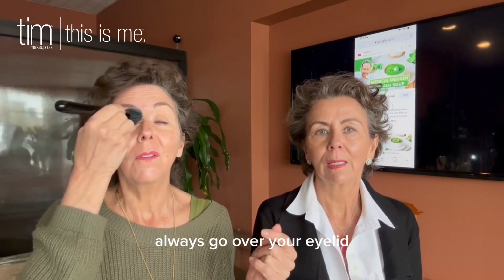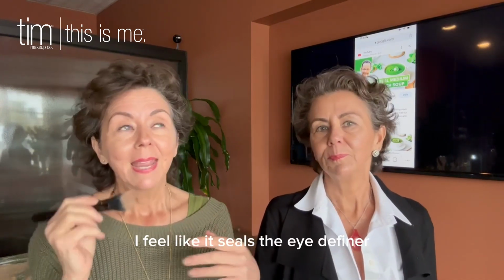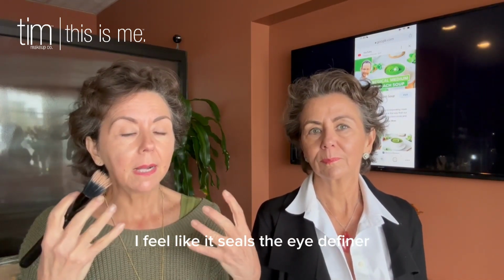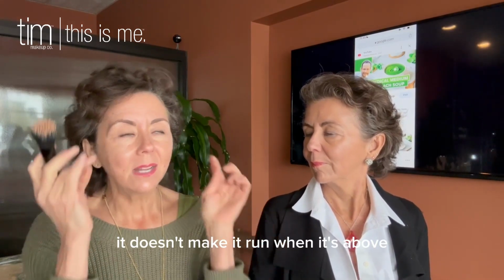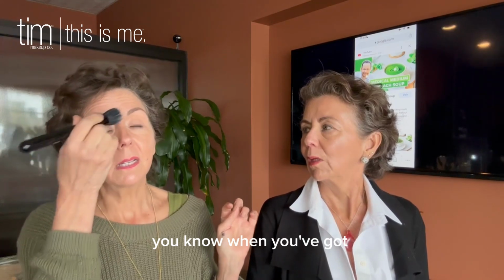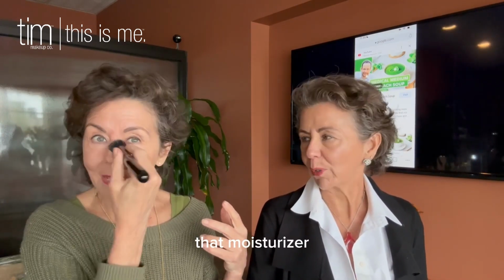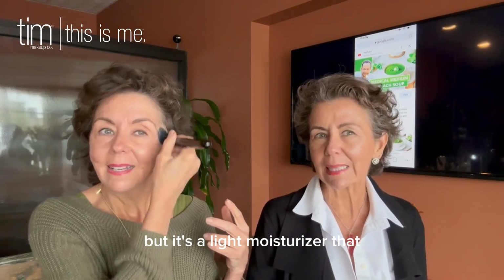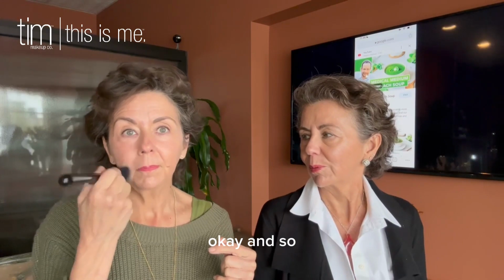Always go over your eyelid, even over your eye definer. I feel like it seals the eye definer. So it's interesting that it doesn't make it run when it's above, when you've got the tinted moisturizer. Well, the tinted moisturizer is not really that moisturizing. Yes, I mean, it's moisturizing, but it's a light moisturizer. Yeah, it's not like using an oil.